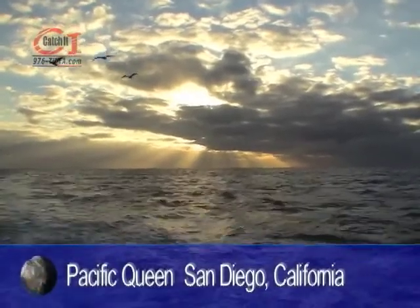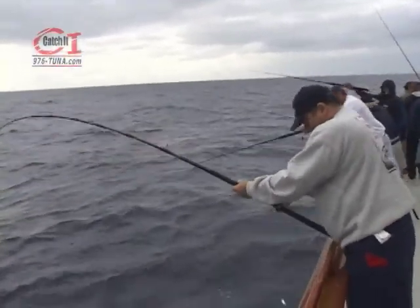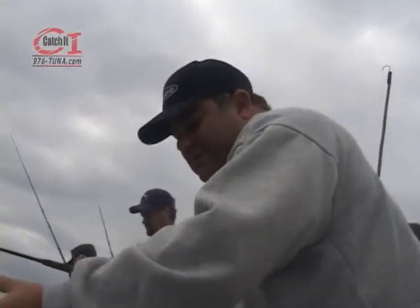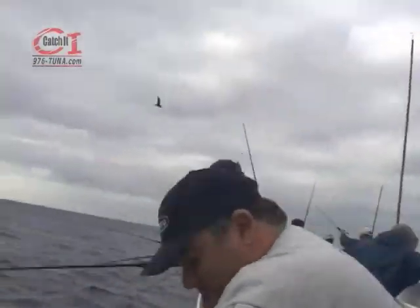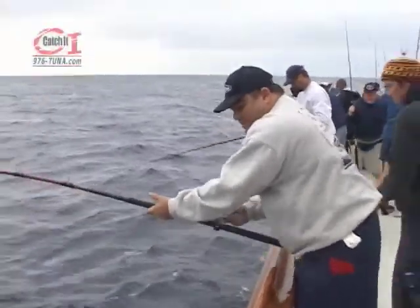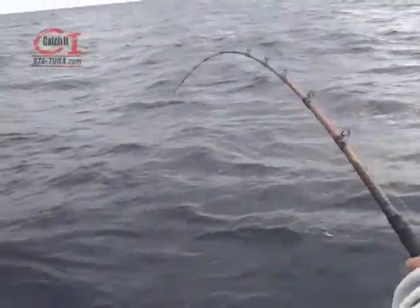Hey everybody, welcome on board the Pacific Queen out of Fisherman's Landing in San Diego. We're going to take you offshore for a little kelp patty yellowfin tuna and some more. Yeah, baby. SoCal Slew doing its thing, really putting the wood to a nice yellowfin tuna as we get into a nice early morning stop on the YFT in absolutely beautiful flat calm weather.